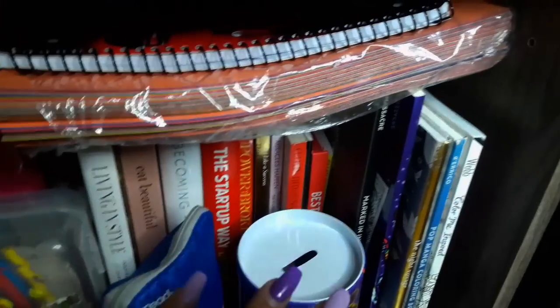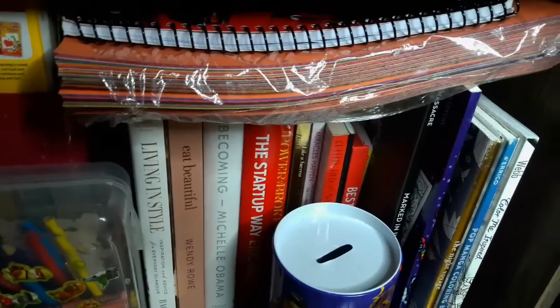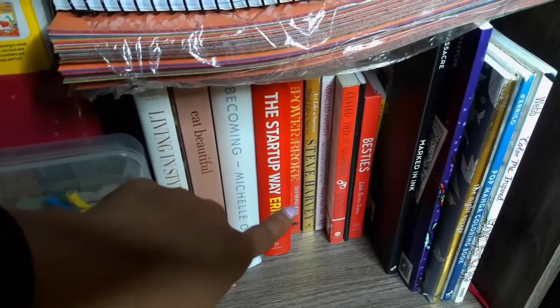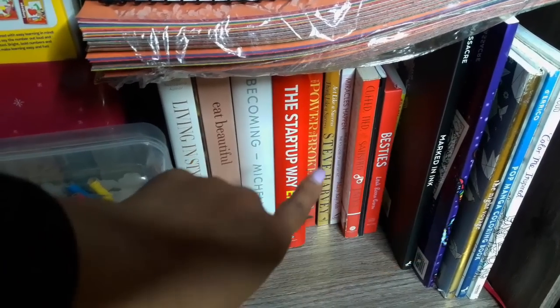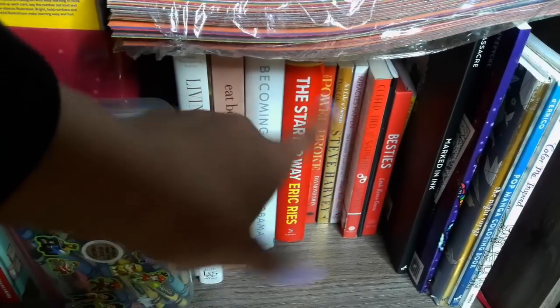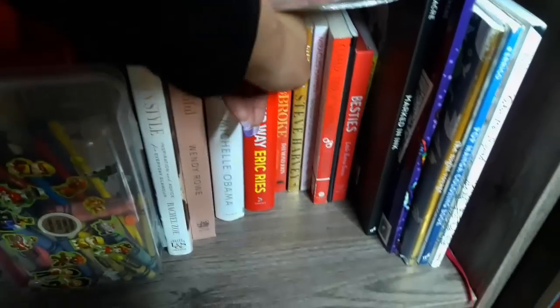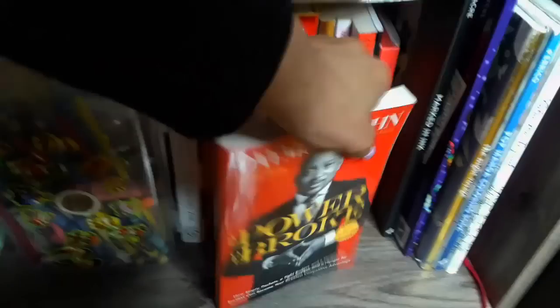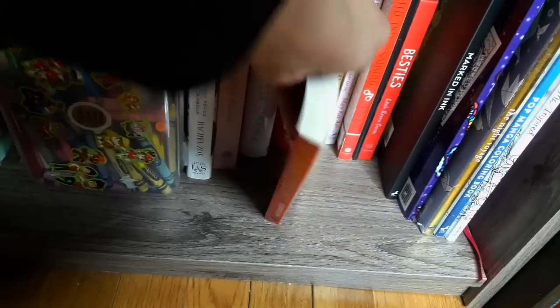And then everything else over here literally is my nonfiction books. So I have Becoming by Michelle Obama. I have a Steve Harvey book there. I have a Damon John book, I think that's his name. I think that's the guy who created FUBU. Is that him? Yes, this guy. He was the creator of FUBU, if I'm not mistaken, don't quote me on that. Oh, no, I can't put it back. Whatever, can't put it back. But we have that, sorry.